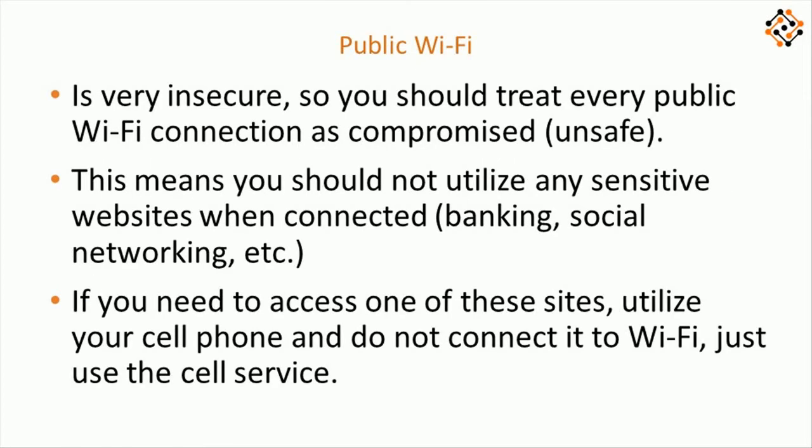Public Wi-Fi, in general, is very insecure. So, you should treat every single public Wi-Fi connection as compromised or unsafe. What this means is that you should not utilize any sensitive websites when connected to them. This includes your banking and social networking sites. The reason is all of that data can be intercepted by someone else on the network, or it can be a fake or malicious network, and now they've just stolen all of your passwords and all of the data that you've just entered in while connected.